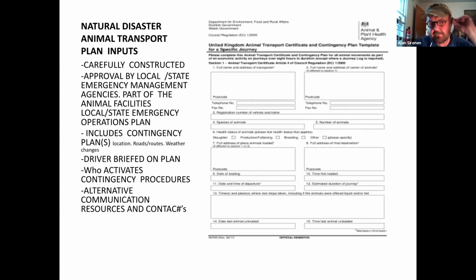Certainly the driver must be briefed on the plan and the contingency plan, and a decision has to be made about who activates the contingency procedures. It may also be needed during natural disasters: alternative communication resources and contacts. If you transport animals in the United Kingdom and Europe, you always have an animal transport certificate, and a contingency plan is part of that document.